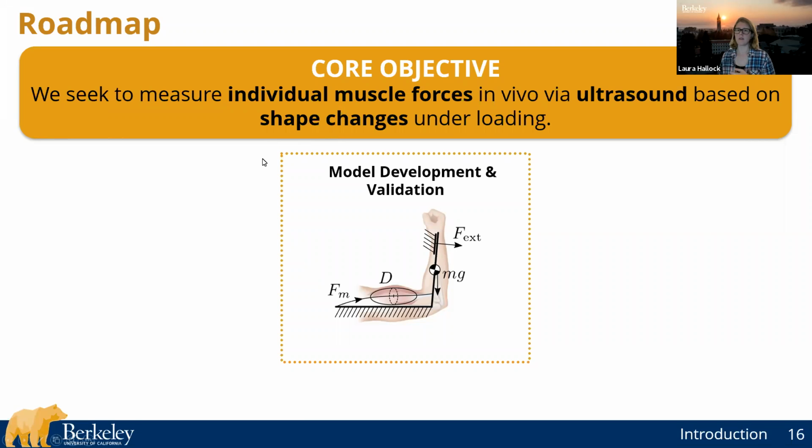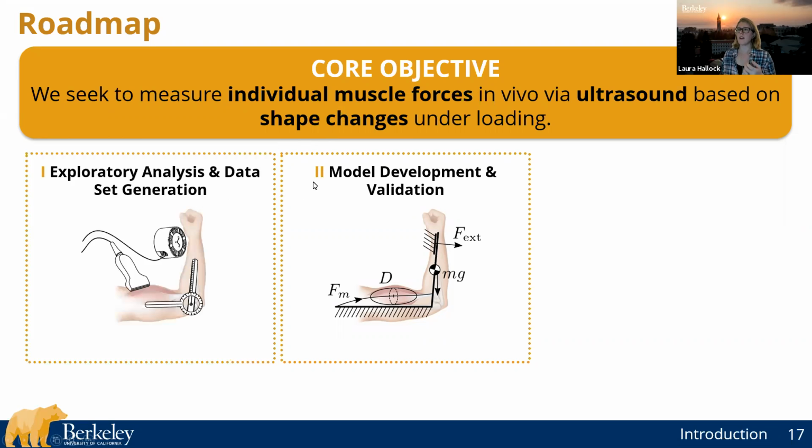At the same time, this is a really understudied problem. In fact, almost no one has looked at this relationship between deformation and force. This is a completely new field. So I've actually spent substantial time and effort on doing some preliminary exploratory analysis of this phenomenon, and generating data so that we can study it in a systematic way. So I'll present both of those sets of work today.